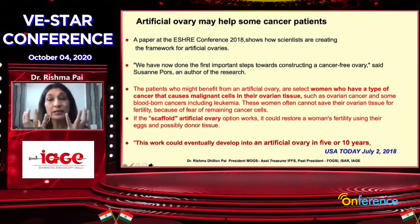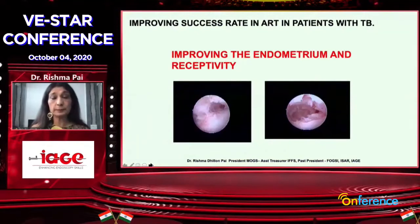And you can actually create an artificial scaffolding in which the eggs can begin to grow. So these kind of studies are often done in cancer patients. But in India, tuberculosis is one of the biggest problems, as bad as cancer. And we could actually use these developments for our patients with tuberculosis. These were all the advances with ovarian damage.